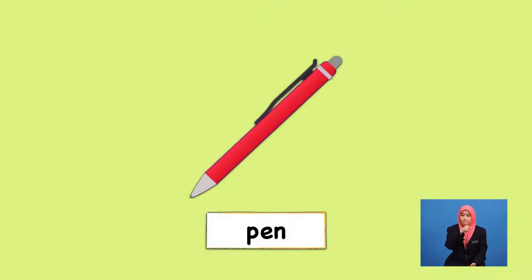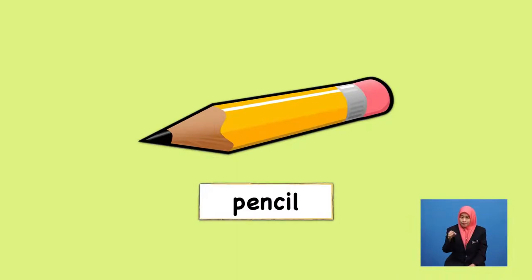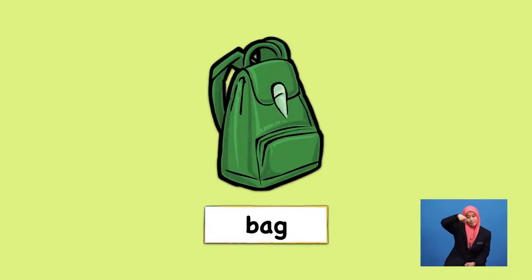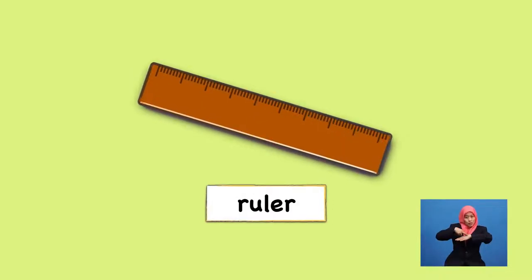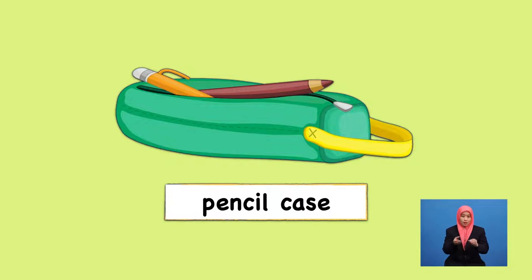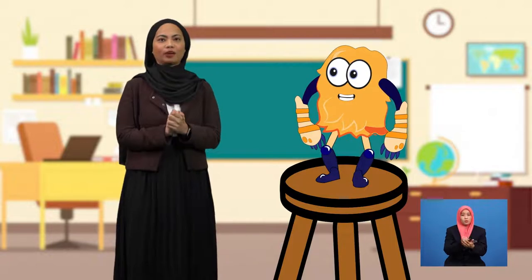Pen. Rubber. Pencil. Book. Bag. Desk. Ruler. Notebook. Pencil case. Well done, everyone. I am so proud of you.